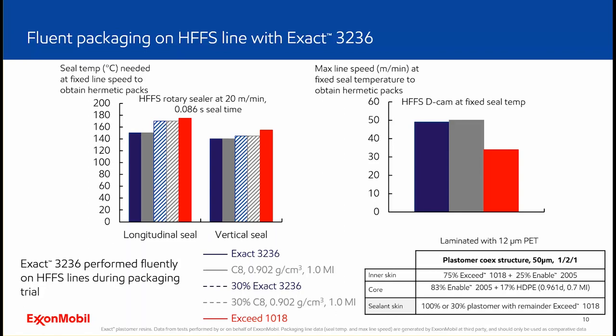On the right side of this chart, an HFFS DCAM sealer packaging line was run at fixed seal temperature settings. The design of such a DCAM sealer allows for slightly longer seal times, which is also the reason why we could obtain a higher line speed than with the rotary equipment on the left. The maximum line speed was determined at which the materials could be run while still giving hermetic packs, so pushing the line to the extreme. Exact 3236 and the Plastomer reference gave similar maximum line speed, while for the non-Plastomer reference only a lower line speed could be obtained.